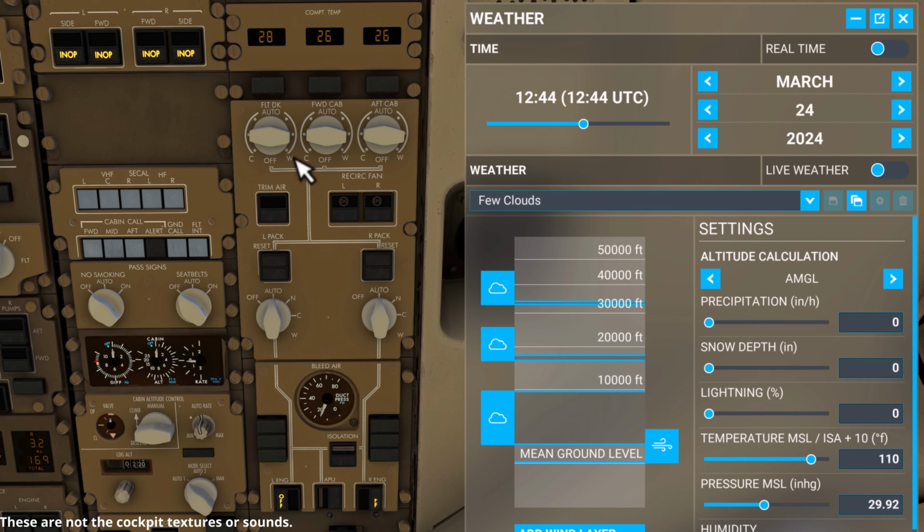Now if I turn off the isolation valve, then that means the hot bleed air that comes through here does not get into the right pneumatic system, and that will cause this right pack to turn off. So the duct pressure is going down and the right pack will now turn off.